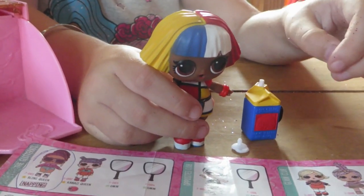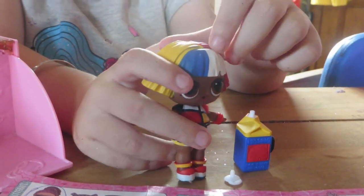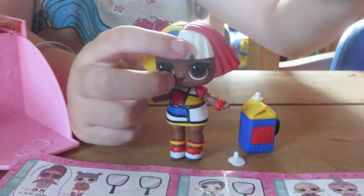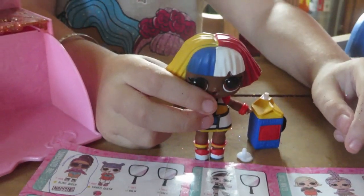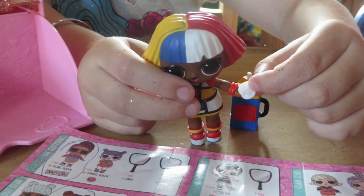And now I'm going to show you something about Shapes. Right there, pals. The thing I like about Shapes is that she has multi-coloured hair: white, blue, red and yellow. And she gets really angry and she cries. And she comes with a little bib too, right here.